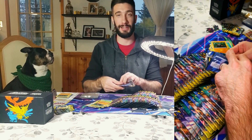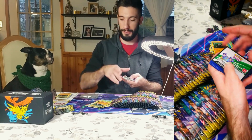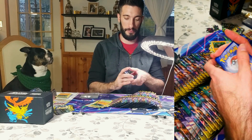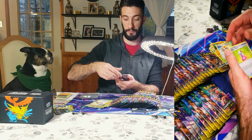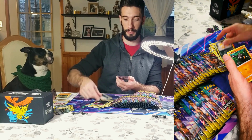The dog is sitting like a human. It's a wonderful thing. All right, let's do this. 1, 2, 3, 4. Bam. Just wondering if you guys are seeing the cards before I actually get to flip them. And if that's the case, congrats on seeing the pull before me.